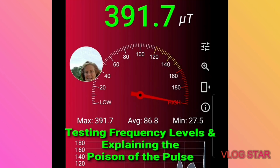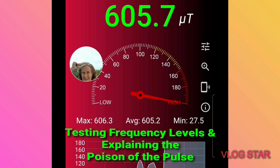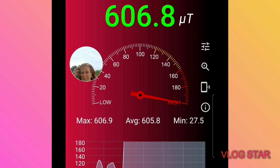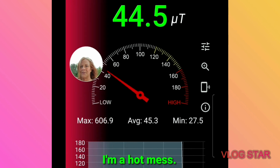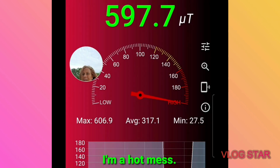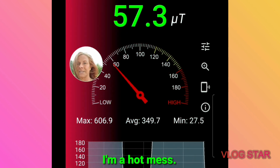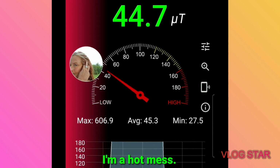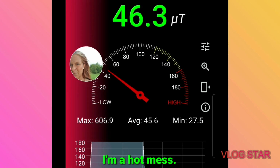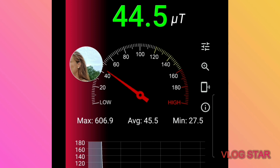Oh, there it is. Okay, so that is the smart meter. It's just doing its like every 5-second reset. Or is it? It's kind of stuck. There it goes. Okay, so that is touching the meter. This is about a foot away from the meter. Okay, now we're gonna check a little bit.